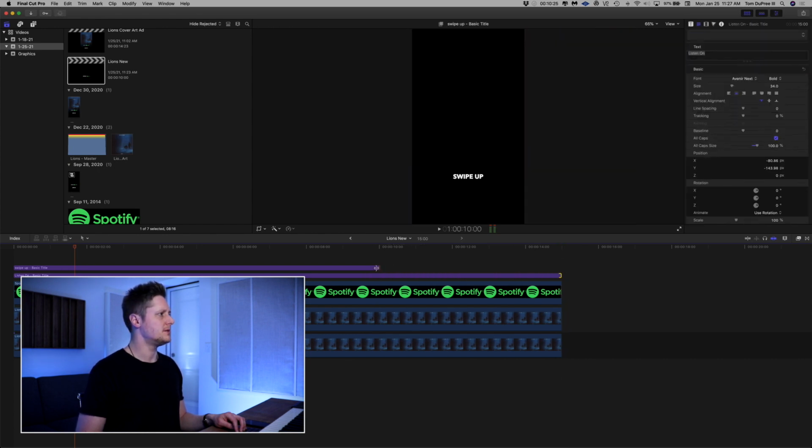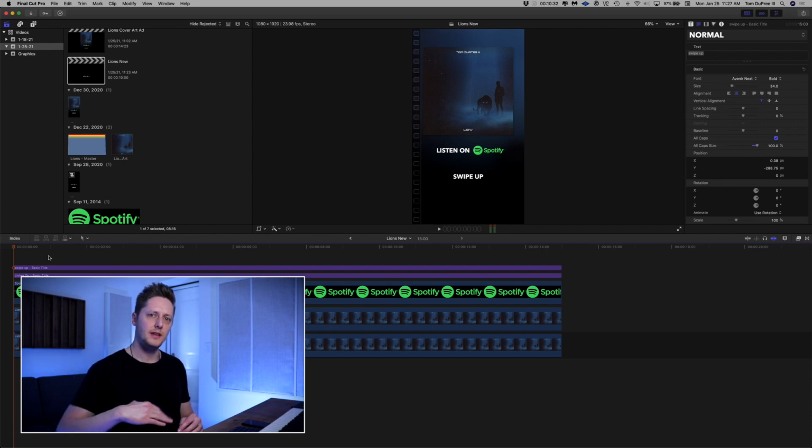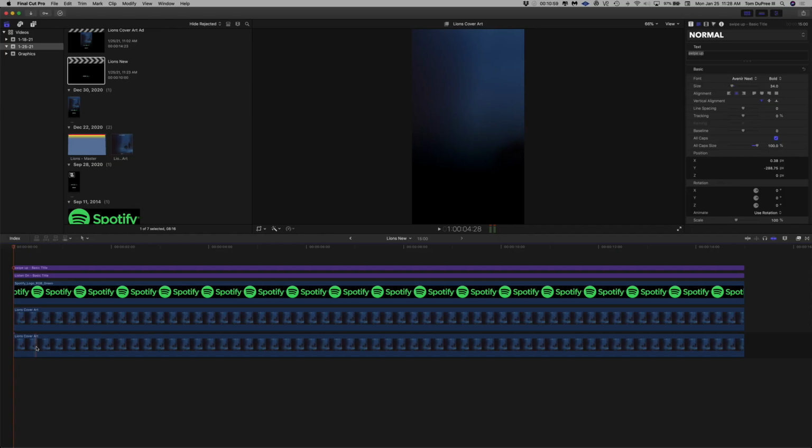In fact, this is the right step to do this because we are about to automate and keyframe this swipe up so that it bounces up and down. I have found that animating a couple of things in these ads rather than being just static sends a signal to the person's brain that, oh, this is a video, there's probably audio too. Two things we want to automate.